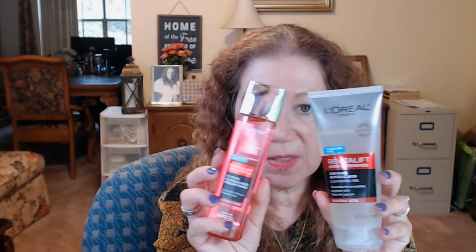I have used this toner with my other cleansers at night. If I just want to put it on a cotton pad and wipe my face with it, that's what I do. Like I said, sometimes I've used them together. You don't have to. I think that would be a little bit of overkill. I was trying it to try it. I didn't see any harm in it, but you can certainly only use one without the other. You don't have to use both together.